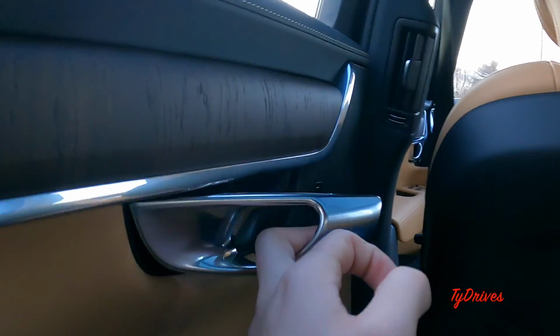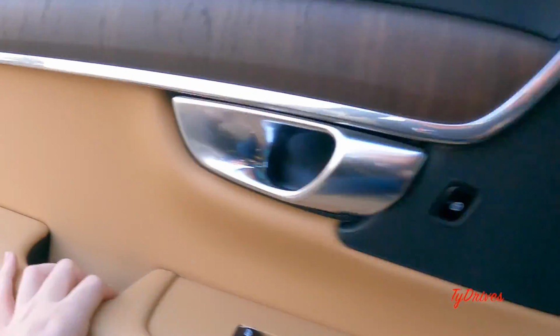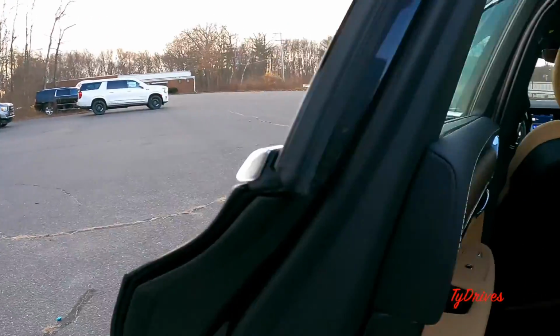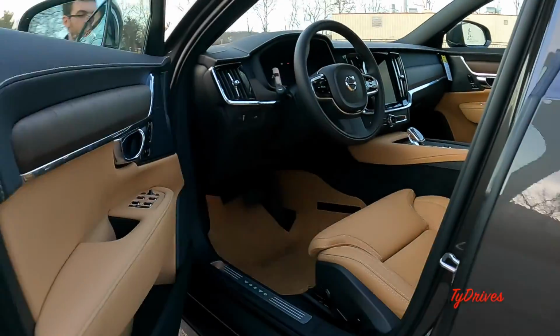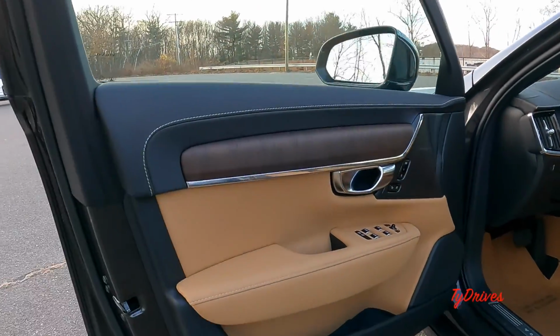All right, now we can take a look at the front seats. All right, and finally, the front cabin of the S90.